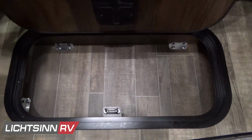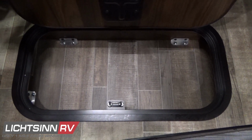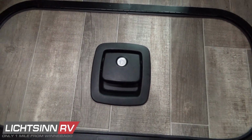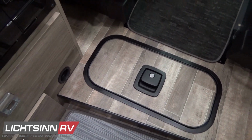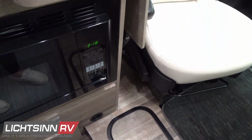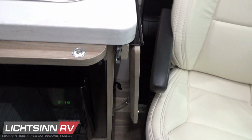Using the same upgraded Beaufloor vinyl flooring front to rear, even if you don't use the factory option of the woven coach mat, you can literally Swiffer this coach out in a matter of minutes. A removable floor mat is included up front, although many will opt for the WeatherTech liners that we offer here, being a WeatherTech dealer.